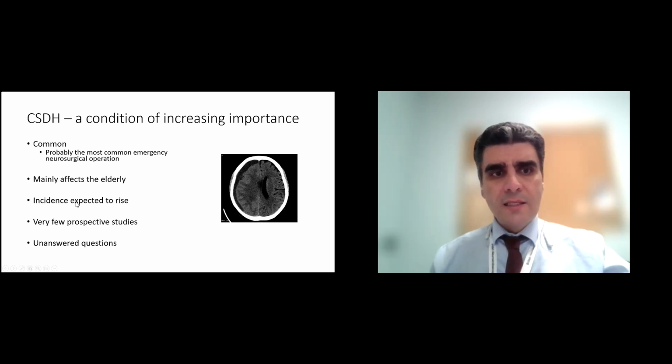As I said, the incidence of chronic subdural is expected to rise. And despite the big number of patients, we have very few prospective studies. So if somebody takes a look online, you will see that many of the studies that have been published are actually retrospective. And as a result of this, we have many unanswered questions.